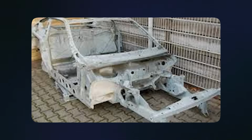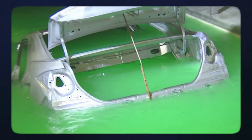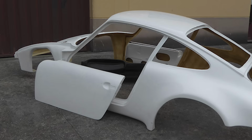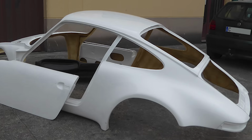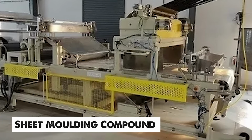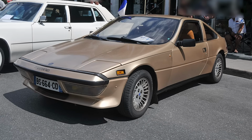They designed a galvanized steel chassis, making it the first production car to be completely dipped in zinc to prevent rust. Then they added 12 fiberglass body panels made using a method called SMC, or sheet molding compound. That made the Murena both light and resistant to corrosion.